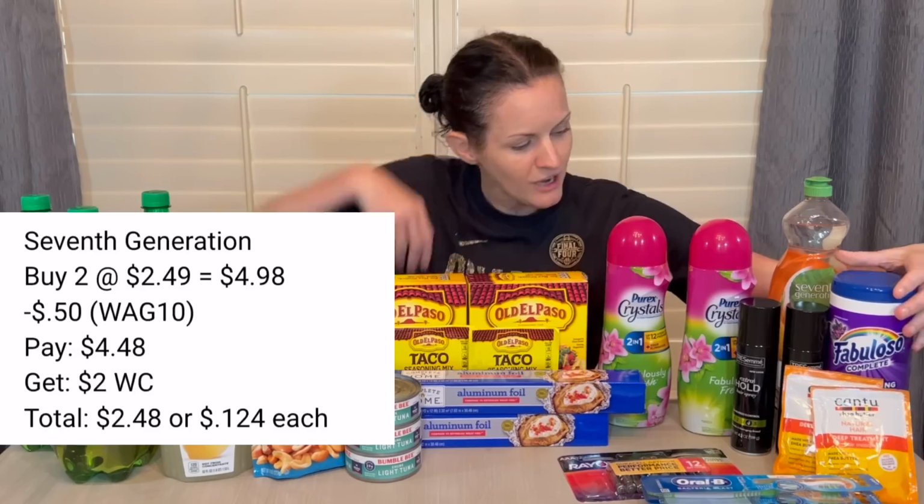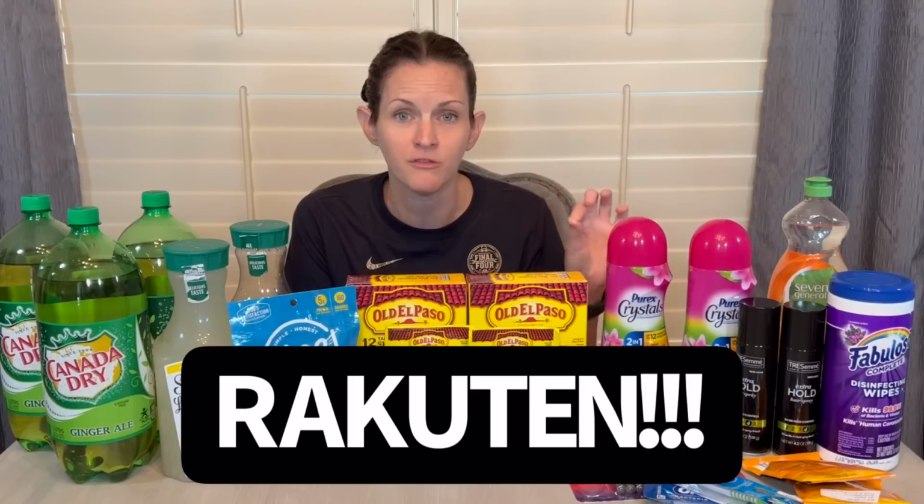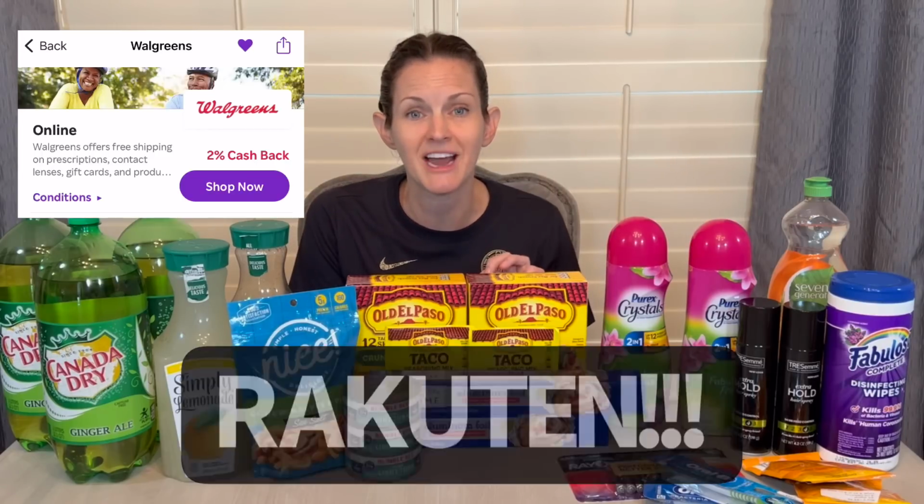Another deal on household supplies, the Fabuloso. There's a number of different products that are $2.49. There is a $1 digital coupon. That WAG10 code will take off 15 cents, leaving you to pay $1.34. Now, of course, if we're doing these curbside, we want to go through Rakuten first because we're going to get additional cash back through Rakuten, and it's just one extra step to get additional cash back into our Rakuten account.